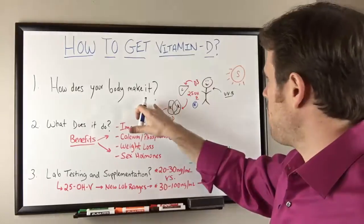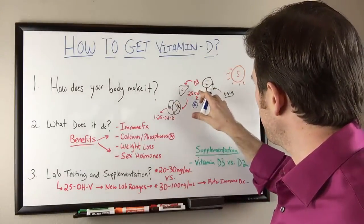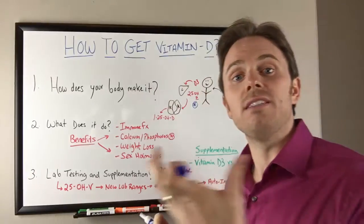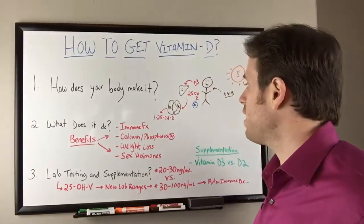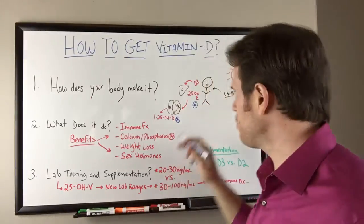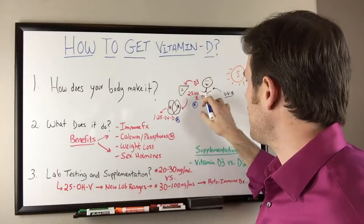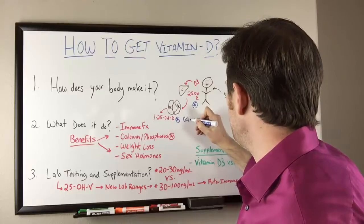So again, how does your body make it? We talked about that, and our body is primarily converting to 25-hydroxy-D, and this is what we lab test. That 25-hydroxy-D then gets converted by the kidneys into 1,25-hydroxy-D. Some people will measure both. There's a protocol called the Marshall protocol, where they look at both 25 and 1,25-hydroxy-D. This is calcidiol, this is calcitriol, and this supposedly is the active vitamin D.